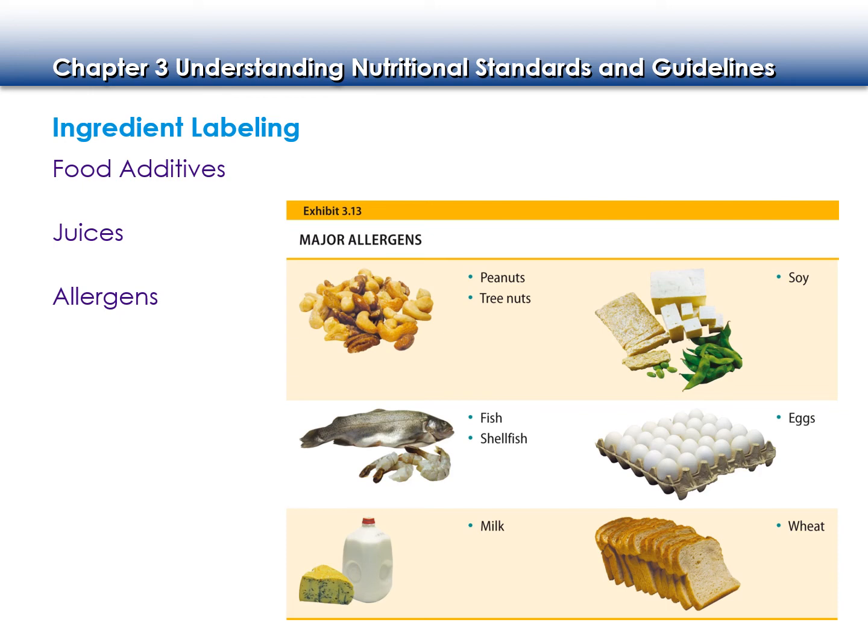When a food product has more than one ingredient, all ingredients must be labeled in order by weight, with the greatest amount first. Food additives such as color and MSG must be listed on the label. With juice, the total percentage of juice in beverages that claim to be juice must be labeled, and it must also state if the main juice is only present in small amounts.